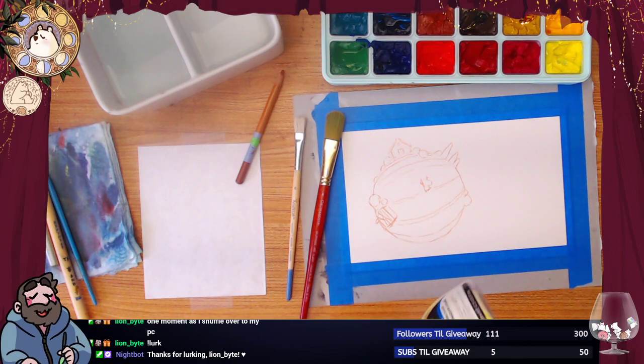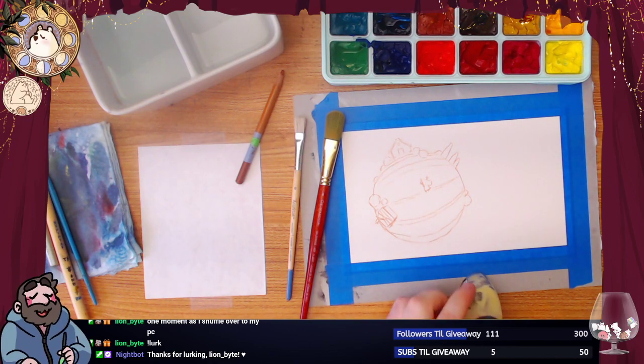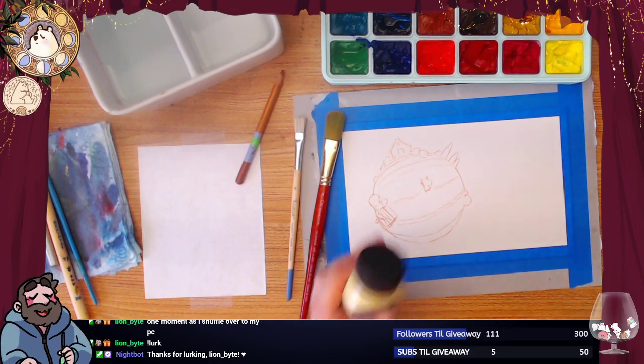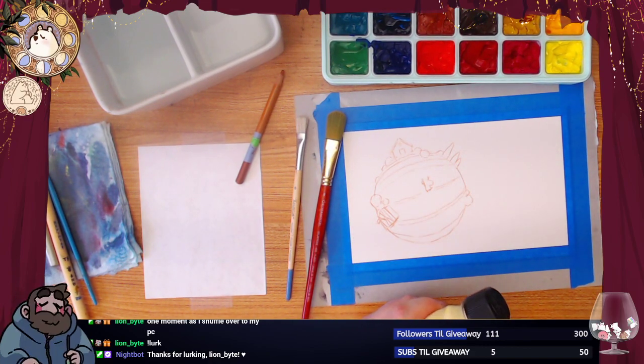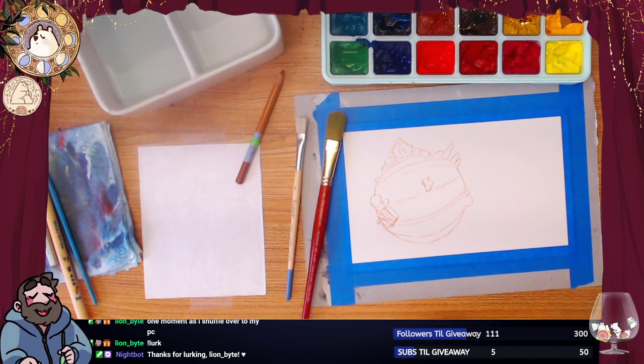So masking fluid is something that you put down. It has a water-resistant surface, so it basically plasticizes on the top of the page, and it allows you to paint with water very liberally over top without getting any paint underneath. And then after the paint is dry, you just boop, boop, boop, boop, peel it off. It's actually very satisfying to peel.